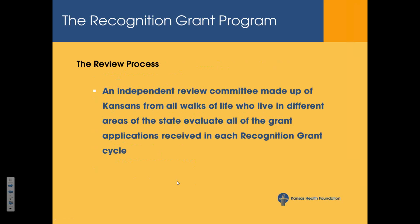So what about the review process? Who looks at your grants and how do they make their decisions? Well, an independent review committee made up of candidates from all walks, regions, and fields of life evaluate the grant applications that we receive. These individuals are coaches, public health officials, teachers, and nonprofit executive directors.